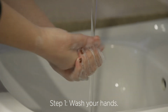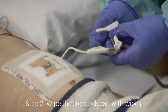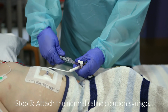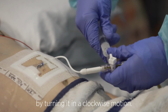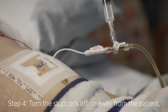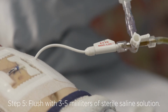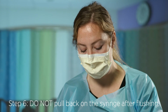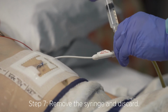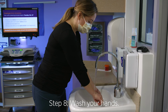Step 1. Wash your hands. Step 2. Wipe the stopcock cap with wipes. Step 3. Attach the normal saline solution syringe by turning it in a clockwise motion. Step 4. Turn the stopcock off or away from the patient. Step 5. Flush with 3 to 5 milliliters of sterile saline solution. Step 6. Do not pull back on the syringe after flushing. Step 7. Remove the syringe and discard. Step 8. Wash your hands.